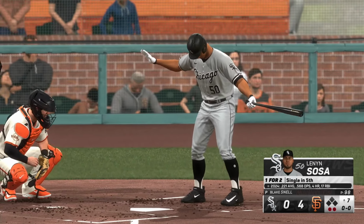And by him for the K. Down in order go the White Sox. They're down 4-0. Set for the last half of the 7th. And now the first baseman, Mark Canna.